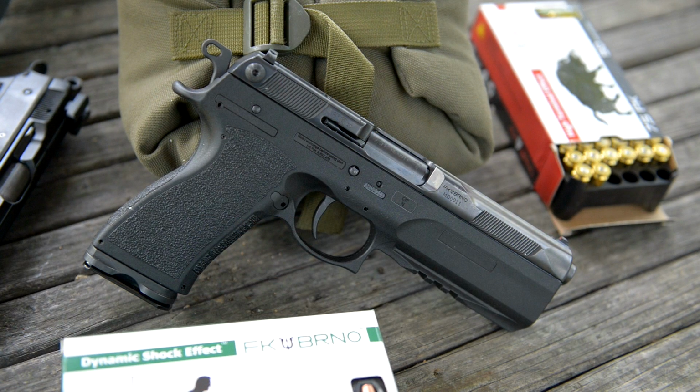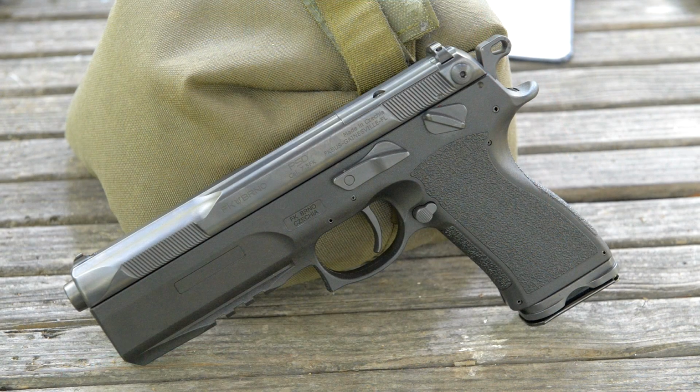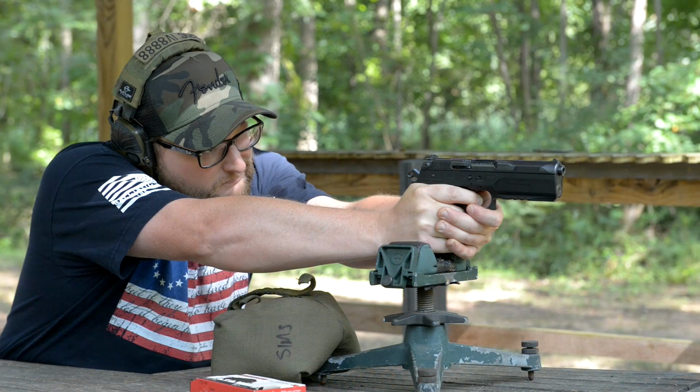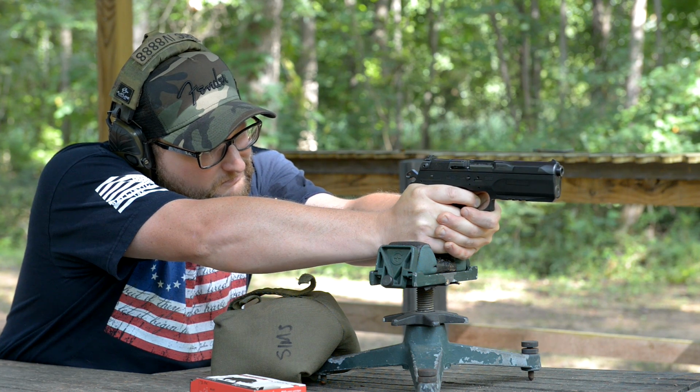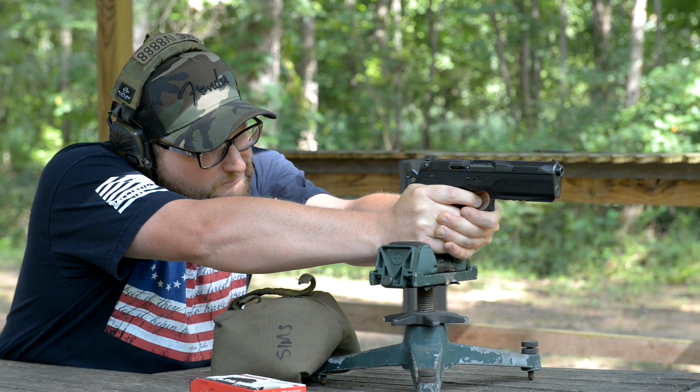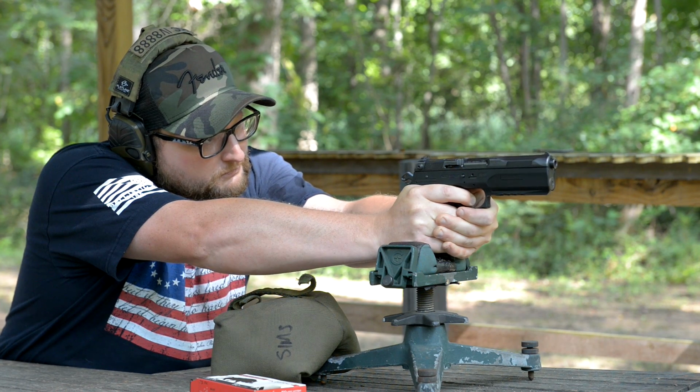This is the FK Brno PSD. This is their new polymer frame version of their really popular field pistol. You guys are probably familiar with this gun. You've probably seen some Instagram and Facebook posts and different things on social media, some articles and stuff. This gun has been a pretty hot topic because it generates a heck of a lot of power and it is a really, really nice setup.